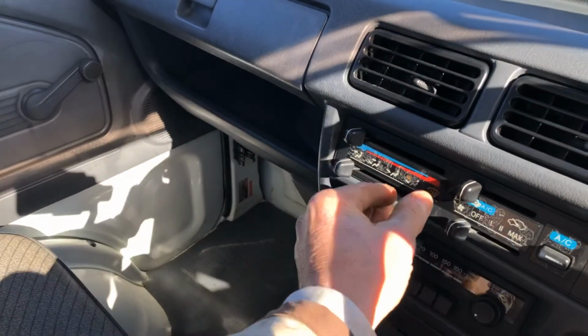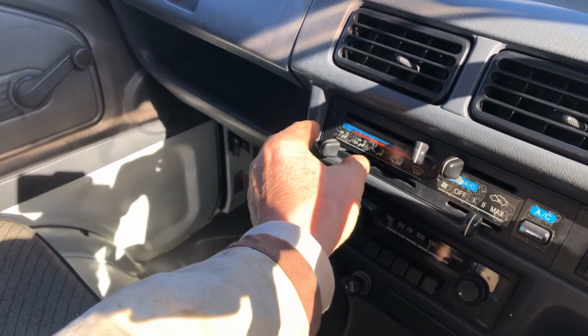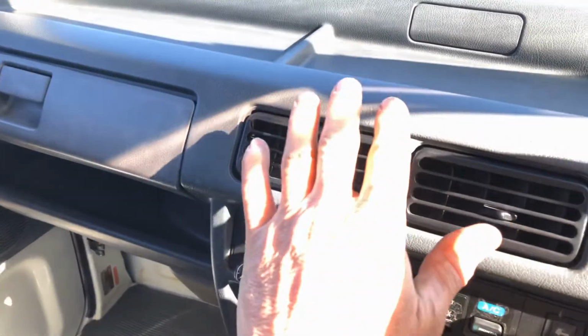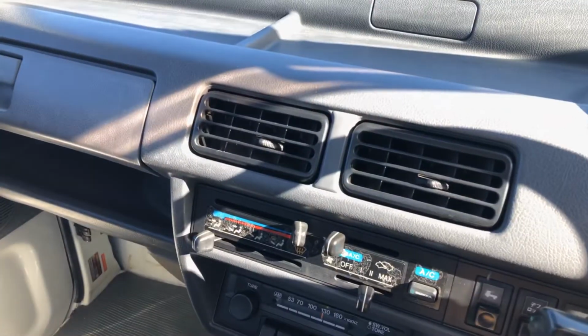Another thing I noticed is when you turn on the heat, the Honda blows hot air out of the dash vents. That's the only mini truck that I have seen yet that does that. Normally it's always cold air out of the dash.